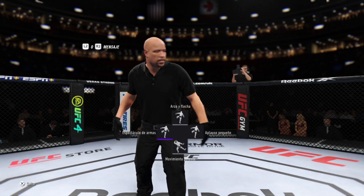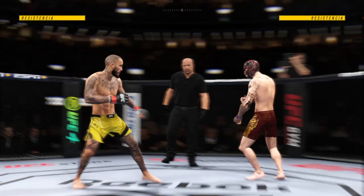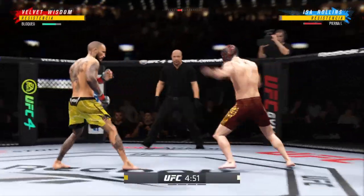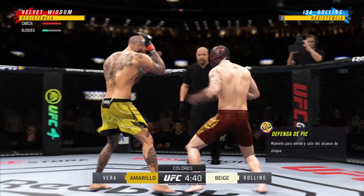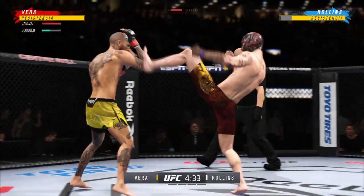You ready? You ready? Let's go. All right, so here we go with the start of this fight. I'm anxious, man. What a matchup it is, and it's going to be interesting to see who has the upper hand early. It's going to be difficult to find out how this plays out, right? Striker versus well-rounded fighter. Who's going to be the one that's going to control where this fight takes place?